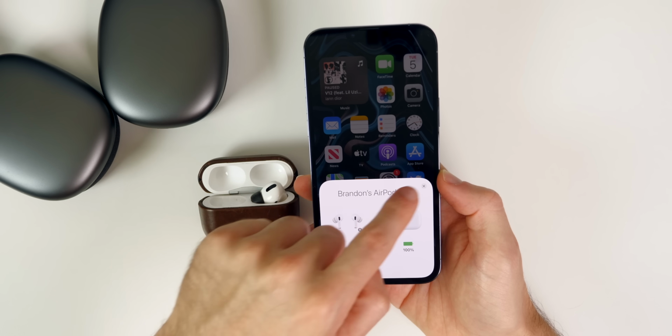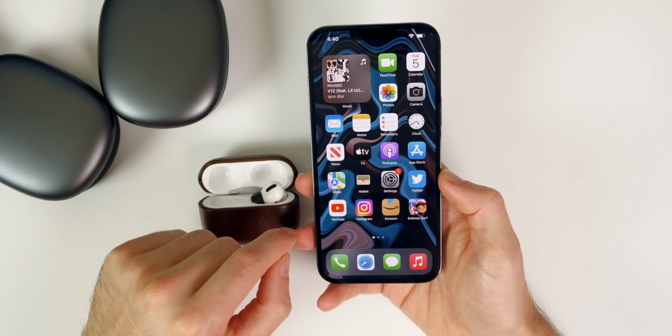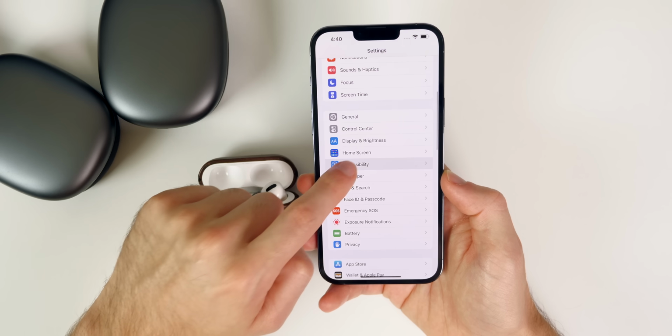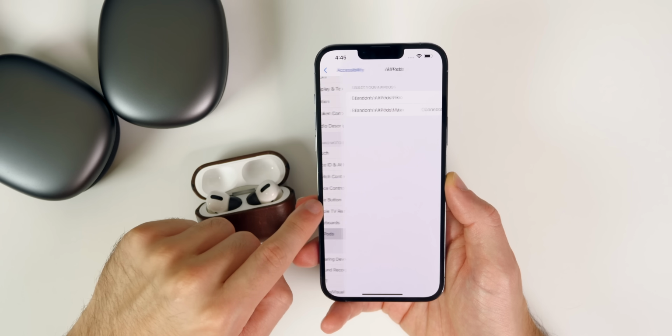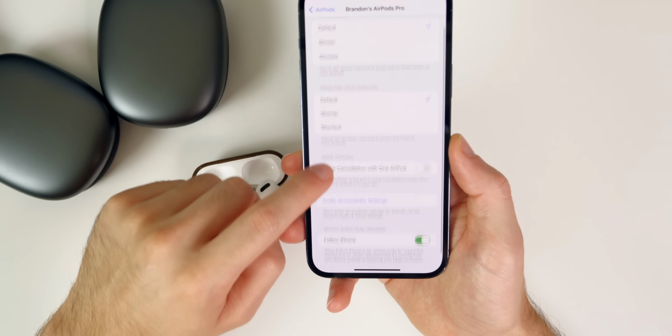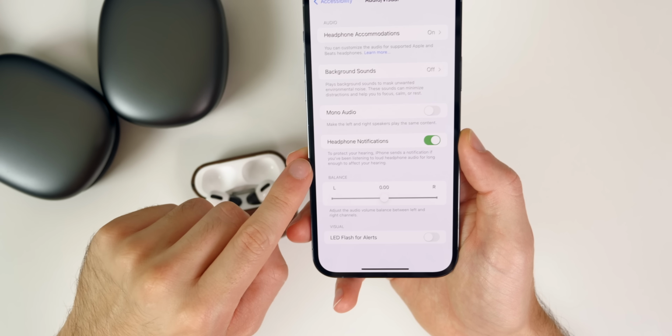So this is a great feature that has been added with this update. To activate it, you just want to go into your settings right here and then go to accessibility. Then we're going to go down to AirPods and select our AirPods. I'm going to do this for the AirPods Pro. Then let's go down to audio accessibility settings.